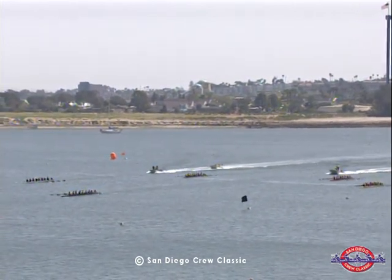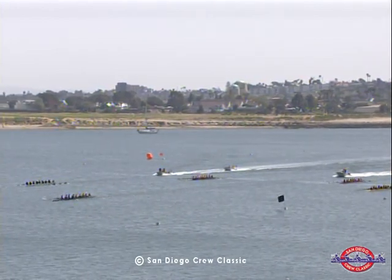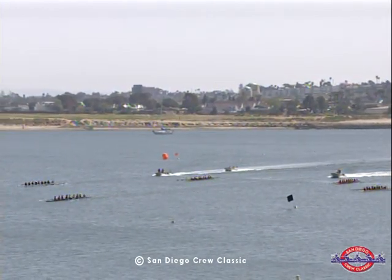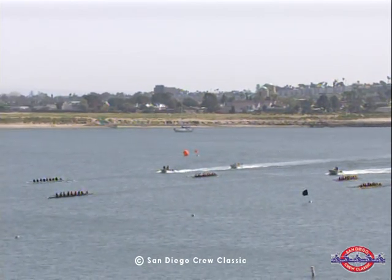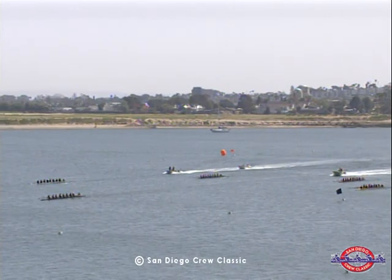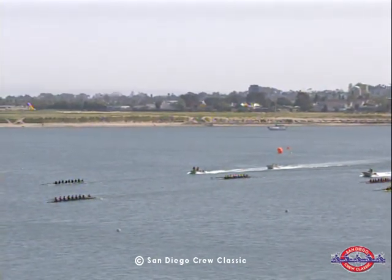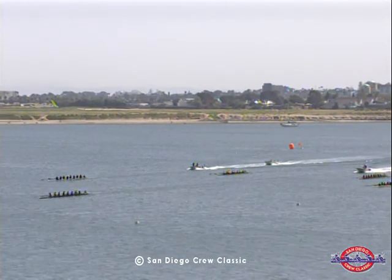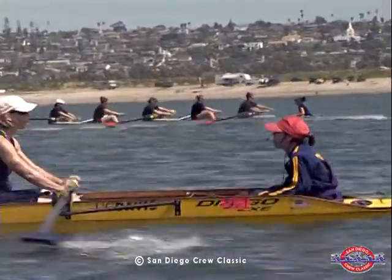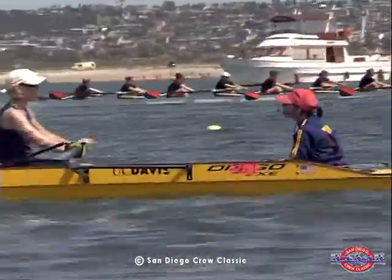And now the race for first and second will be on the far outside between San Diego State's alumni, and on the inside for the Davis alumni. Very tough to be that separated. Coxswains are going to be swiveling their heads around like an owl. And then comes the University of California, San Diego A crew, and St. Mary's is trailing. Let's go SDSU! Yeah!